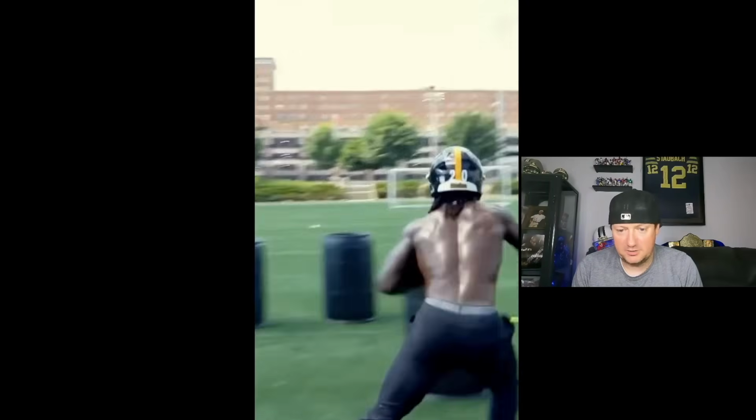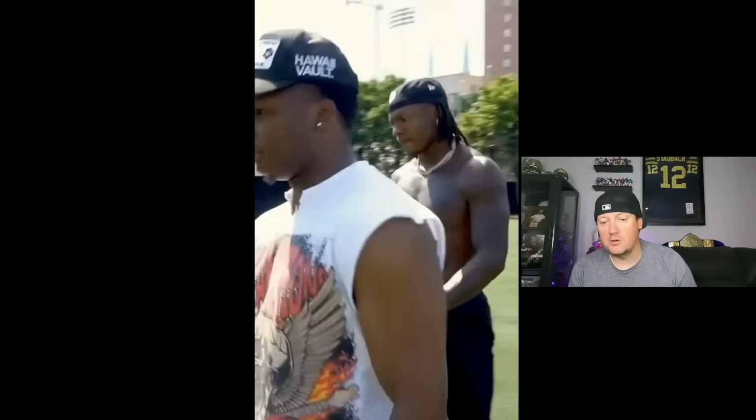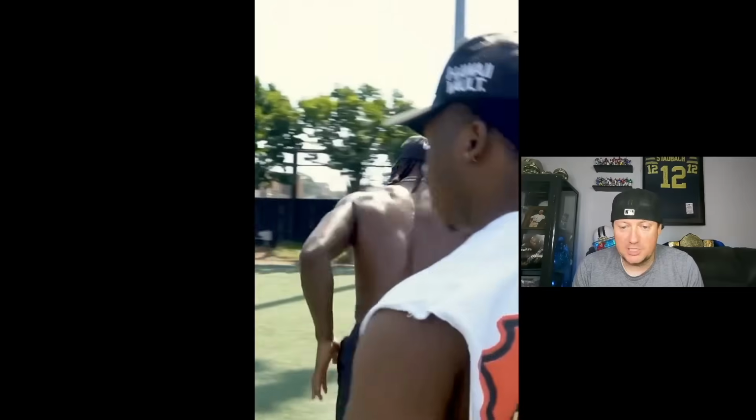Working hard out there. I'll say the feet look good. It looked good in Iowa. I'll definitely say that. It looked good in Iowa in the open field.